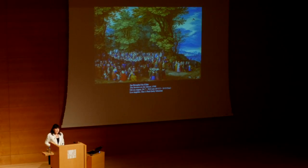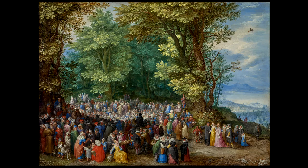There's the Sermon on the Mount, a luminous small painting on copper teeming with minutely rendered figures of great variety, which dates from the late 1590s and the artist's early career in Antwerp.